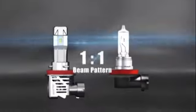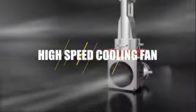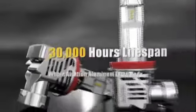Crafted by Koipizep, a reputable brand known for quality automotive products, these bulbs come in a set that includes 9005 high beams, 2 bulbs, 9005 low beams, 2 bulbs, and H11 fog lights, 2 bulbs. The compatibility with specific car models ensures a perfect fit and performance.